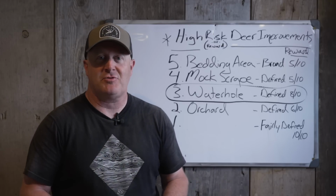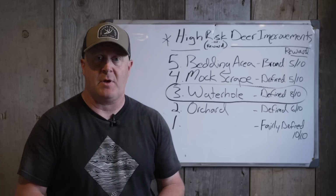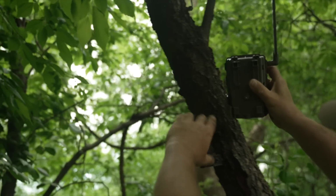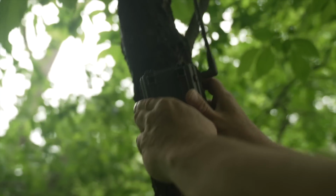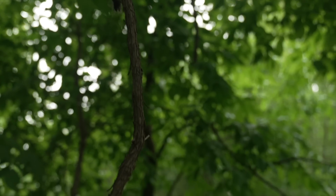Dylan ripped a mock scrape down today. We were talking about summer trail cam location. Not a mock scrape, but it's a natural scrape. So we had a camera on the scrape. The bow shot is right there. Dylan was 10 yards further, and there's a natural scrape hanging down. I don't know if it's a branch with a little teeny vine hanging down. Is that what it was?